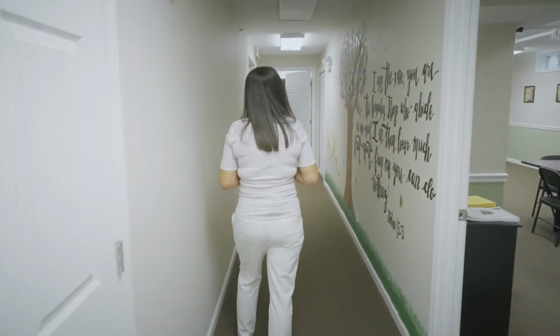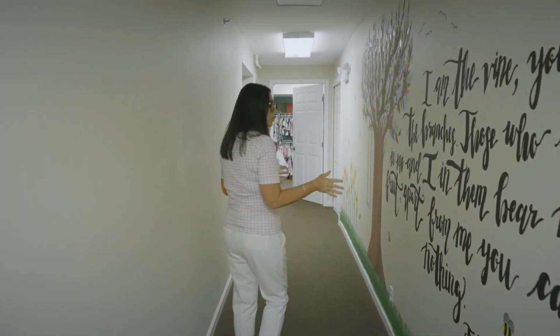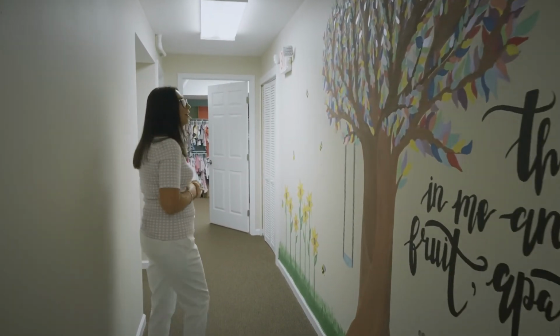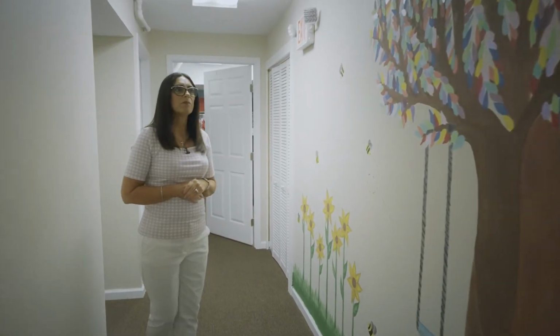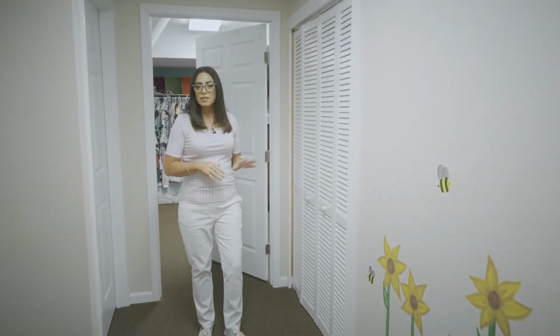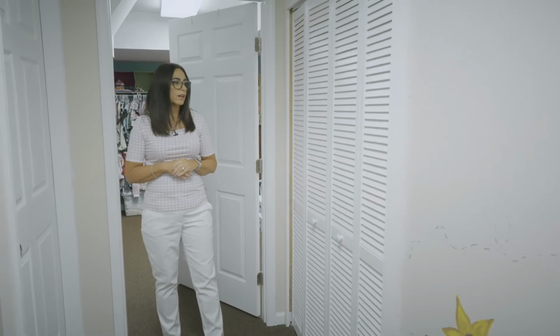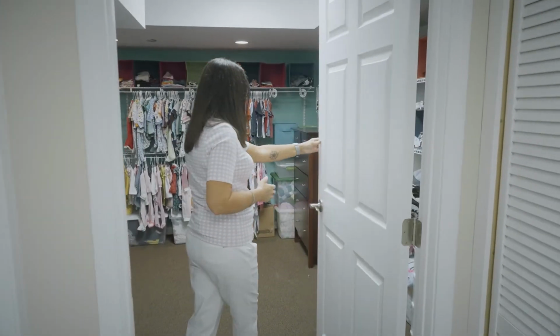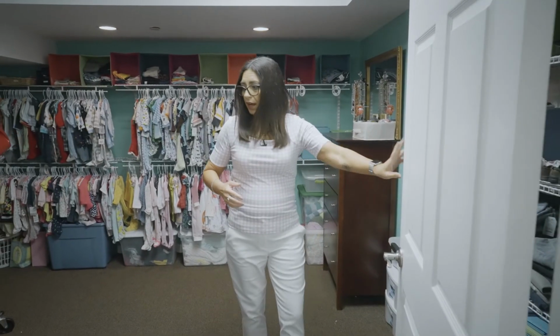We have this beautiful artwork which was done by some students as part of a confirmation project. And we have a craft closet. A lot of our residents love to do crafts and scrapbooking, and we have a house mom that will teach them sewing or quilting or knitting. And then this is our clothing closet.